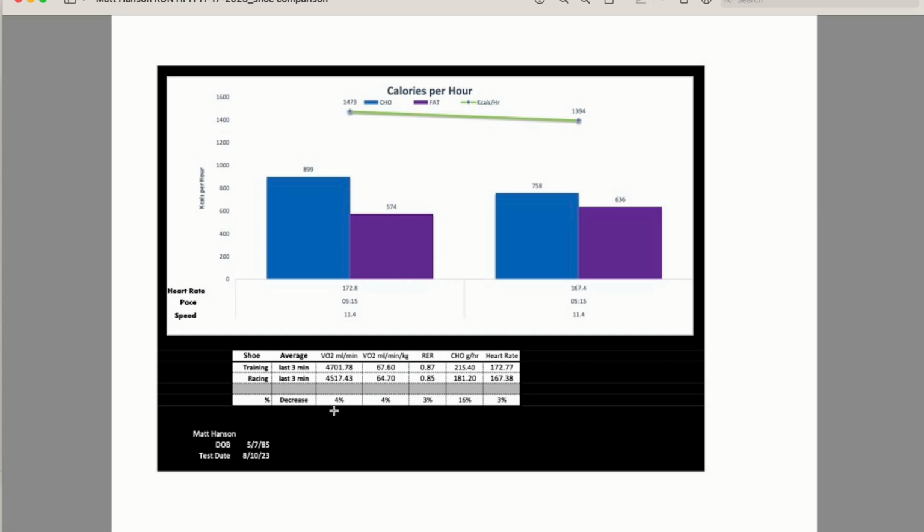All right. And so when we compare the respiratory exchange ratio that we were getting in the racing flats at 5:15, we're getting 0.85 versus 0.87 in the training flats, which is about a 3% difference, and that number should probably ring a bell, right? You'll also notice there's a 3% drop in heart rate at that same speed in just the shoe difference. The significant finding is not that 3%, that's a known number, but what that does to the carbohydrate burn. By bringing the respiratory exchange ratio down 3%, you're bringing the carbohydrate burn down 16%. I went from burning 215 grams of carbohydrates per hour in the training flats to only 181 at the same speed in the racing flats.